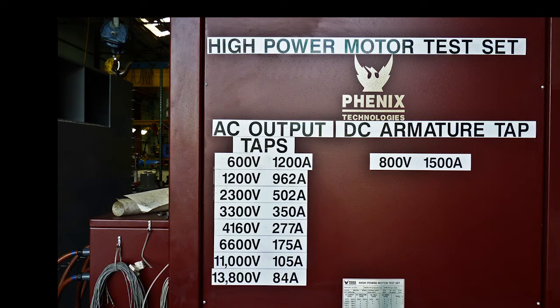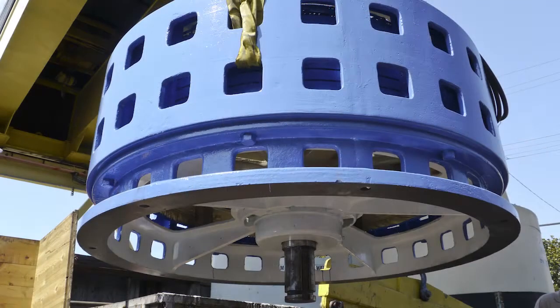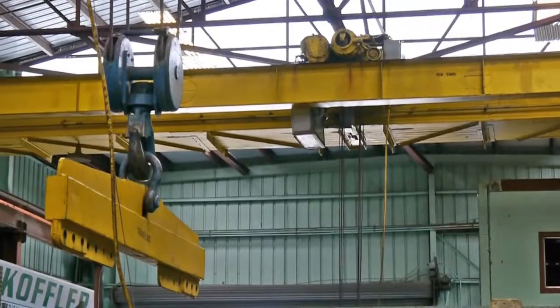The test motor's up to 3,000 horsepower with the dynamometer, and we repair motors of any size. We have 50-ton cranes capability.